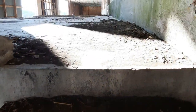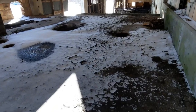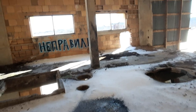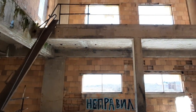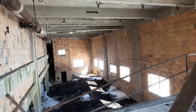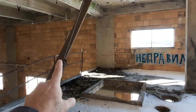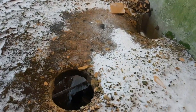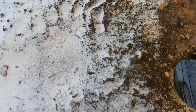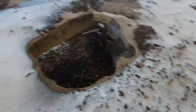So, going up to the top. Oh, wow. Floor is good. There's some holes in it, but it's a cement floor. There's another landing up there, but I have no clue how you get to that. Something with steps. Steps might have been right there at one time. Big hole. Look at the bones down in there. More bones, man. Animal bones everywhere.